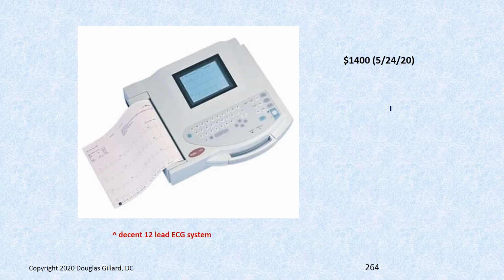I always update this every time I have class, and the price has dropped again. So this is a decent 12 lead. It has to be a 12 lead EKG. I think there are 6 leads and 4 leads, and the little Apple Watch is like a 1 lead. But you should have a 12 lead to do this right. It was $2,000 a couple quarters ago. It's down to $1,400 now. I don't know if that's because of the COVID deal or what it is. That's a good deal.